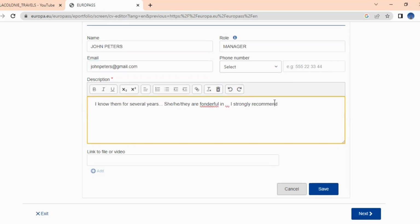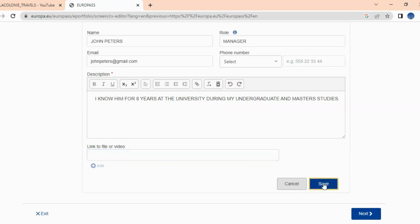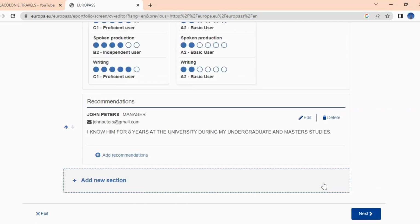Here is a brief description of the person you are using as your referee or reference. You can write, for example, that you worked with the person for 8 years at the university during my undergraduate and master's study. After writing that, if the person has a link, you click. If not, you just click on save, and that is what you have for your recommendation.